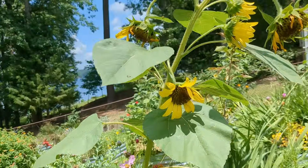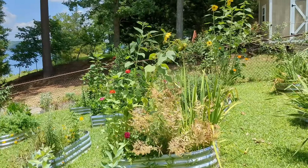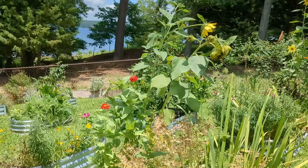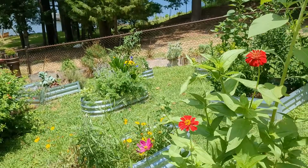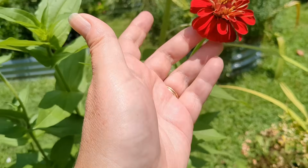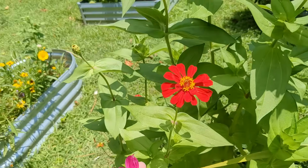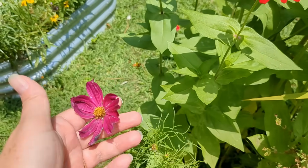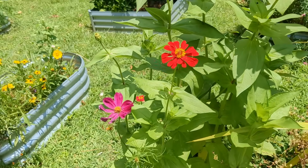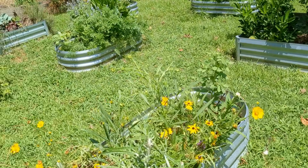All right, so we've got some sunflowers. Talked about zinnias. Here's some zinnia. So here's a zinnia, and here's a zinnia. Now's a great time to plant more. Here's some cosmos. Now's a great time to plant some more cosmos.